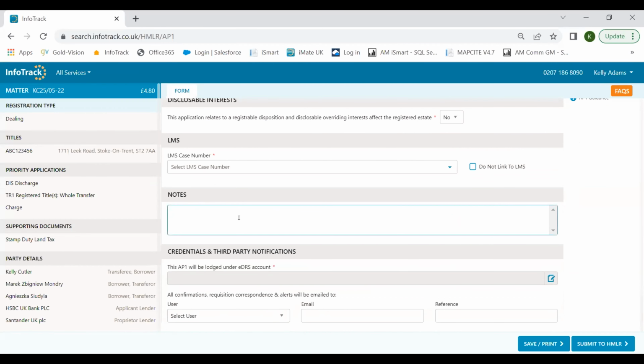Then as I move further down, we have our notes section. So this is a flexible form. So if you have any information you need to let your caseworker know, you can simply put that into this box here. We also integrate with our MR01 lodgement software, and we will pre-populate the certification wording straight into the notes section for you here as well.